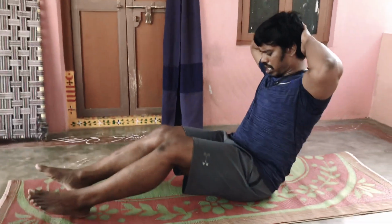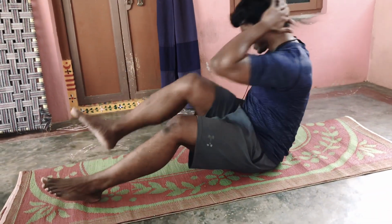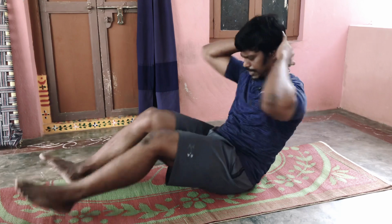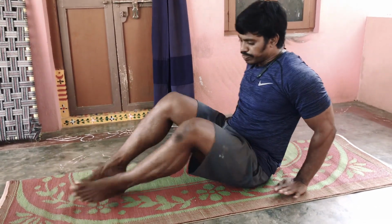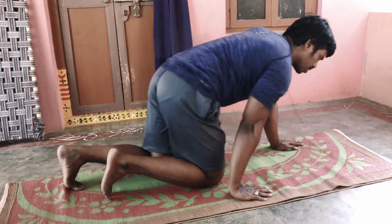Then the second move is only like this. Keep the position high, okay? Touch, touch, touch, oblique crunches. Sitting oblique crunches are also a must and should. Do 25 to 40 repetitions in 4 sets. After that, turn to the other side and stretch like this.